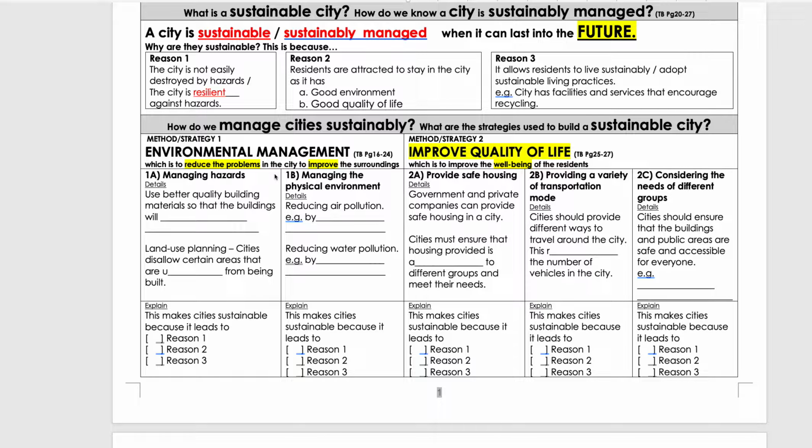So what are some of the things? All right, firstly, managing hazards. You can use better quality materials so that buildings will not collapse during disasters, or will not be destroyed rather. So for example, some buildings are actually fireproof. That means when there's a fire happening in one part of the building, it is built such that it will stop the fire from spreading to the rest of the building. So the fire is only in one small part of the building, and the whole building will not be destroyed.